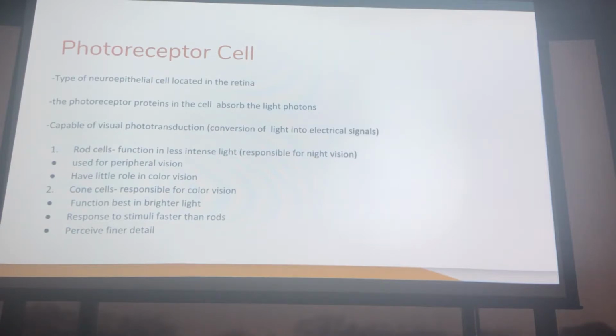They function in less intense light. And the reason why you can't see colors very well at night is because they don't have very much role in color vision, and they're also used for our peripheral vision. The second one we want to focus in on are cone cells. Those are the ones responsible for color vision, so they function best in brighter light, which is why we can see colors better when it's lighter outside. They respond to stimuli faster than rods, and they can perceive finer detail.